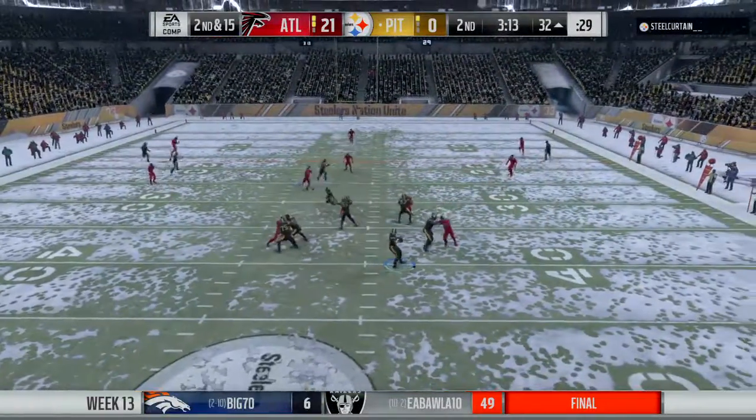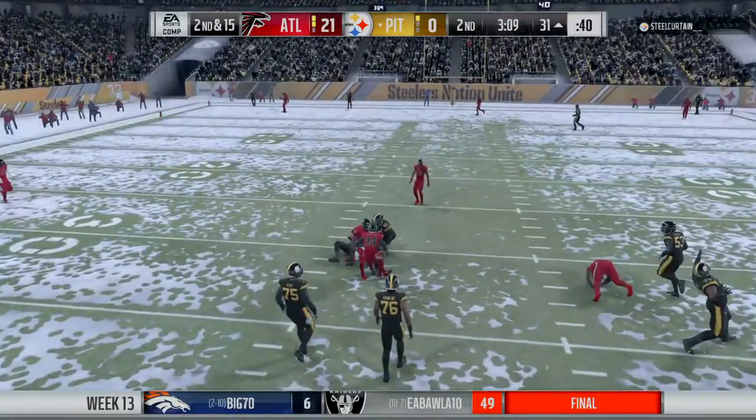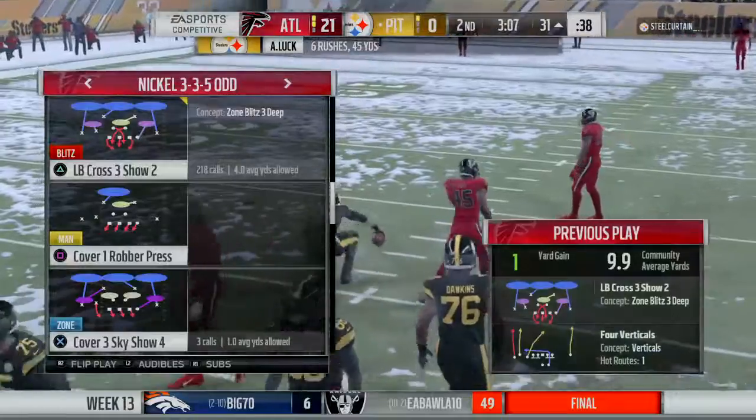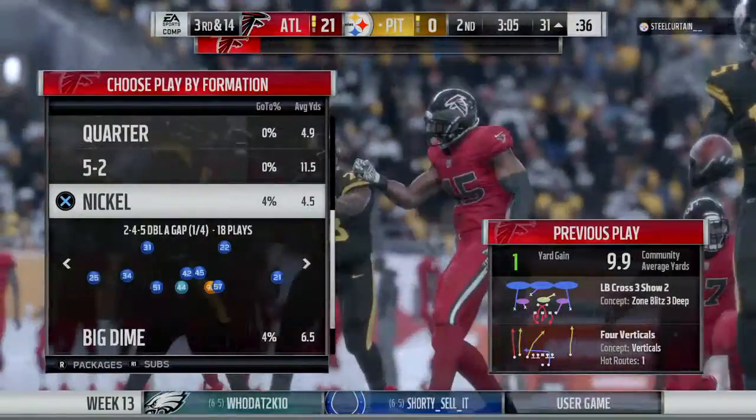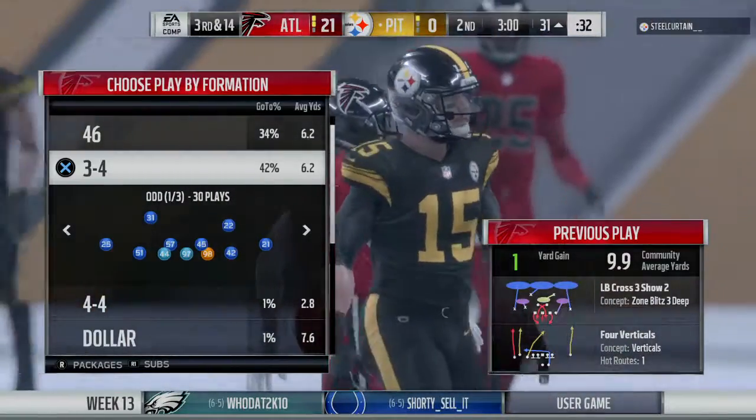To throw on 2nd down is Luck. Dancing to his left. And this time not quite to the 30. It'll be down at the 31-yard line. All that gets him is just a yard, and now it's 3rd down.